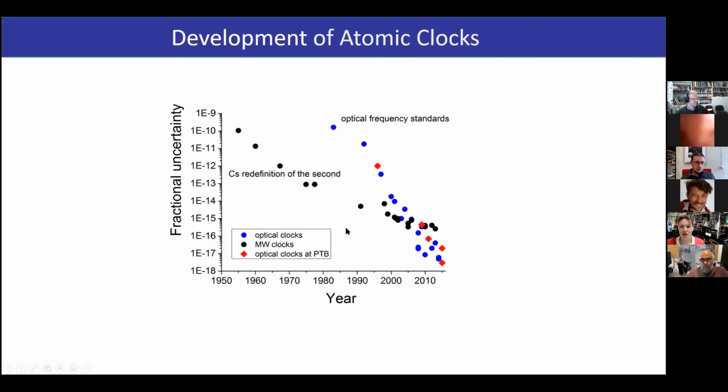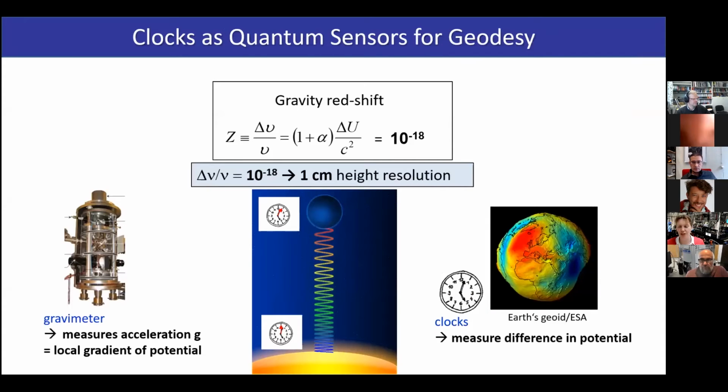I'm sure you have all seen such a graph many times, the impressive improvement of optical frequency standards going further and further, in some labs now starting to cross the border of 10⁻¹⁸. And yet there seems to be no fundamental limit in sight. At the moment, it's all technological problems we're dealing with. So why is 10⁻¹⁸ at all interesting for us? And what are the big goals of our research?